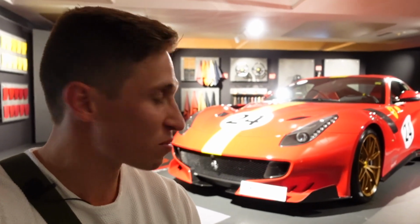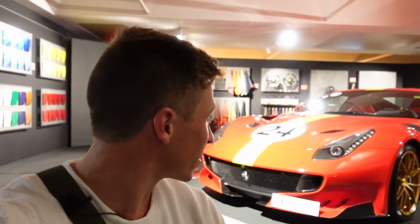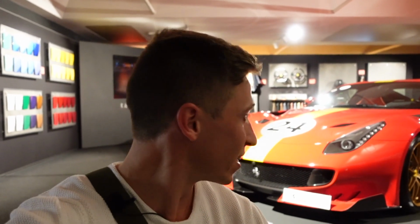And if we continue the tour, we have this cool sort of atelier look here, where this beautiful Ferrari F12 TDF is parked. And yeah, like you can see, it also has a special livery to it, sort of heritage-inspired racing livery. And we'll go show that car more in detail for you. Hope you're enjoying here at the Ferrari Museum in Modena.